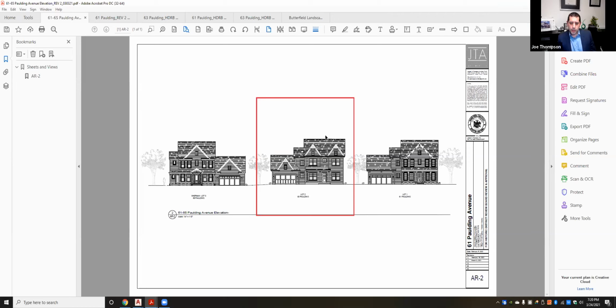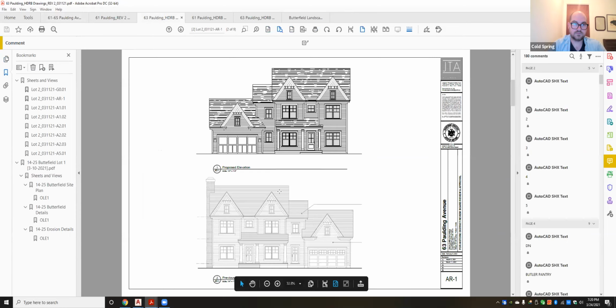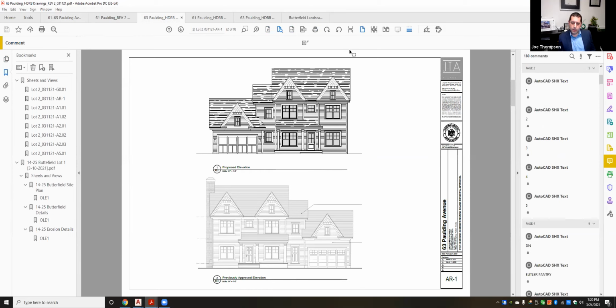So lot 2 is much more closely in keeping with the original approved design. Very little change and deviation from that. The overall difference is obviously the composition. It's a dual facing gable as opposed to a large single gable. To get into the details of the plan a little bit more, this was the originally approved version, and this is our current proposal at the top. And the only main difference is that the overall composition has been mirrored.